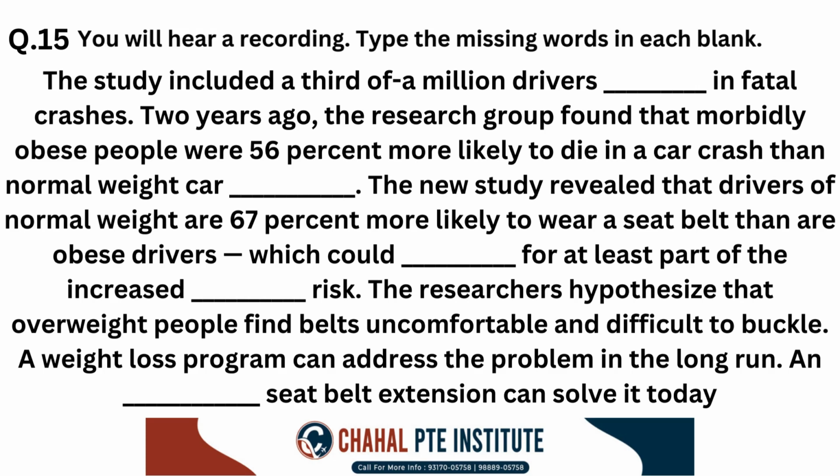The researchers hypothesize that overweight people find belts uncomfortable and difficult to buckle. A weight loss program can address the problem in the long run. An inexpensive seat belt extension can solve it today.